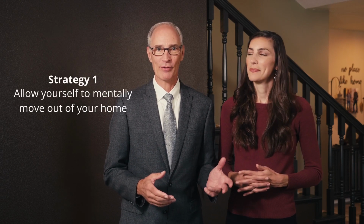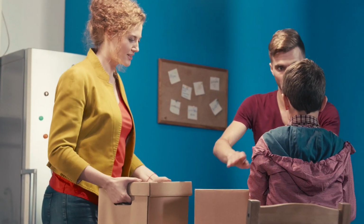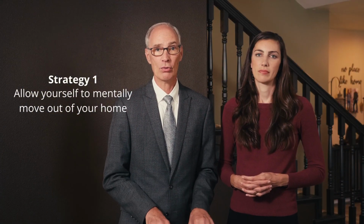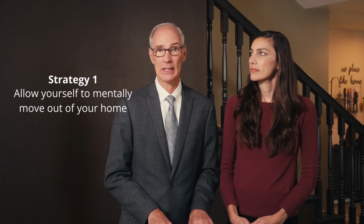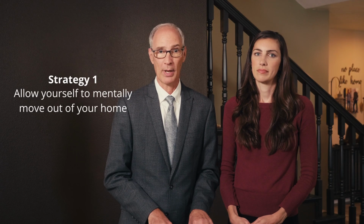Strategy number 1, allow yourself to mentally move out of your home. Say to yourself, this is not my home. It's a house, a product that once sold will allow me to have what's important to me. Focus on the fact that soon this house will no longer be yours. Picture yourself handing over the keys to the new owners. Say goodbye to every room. Don't look backwards. Look forward to the future.